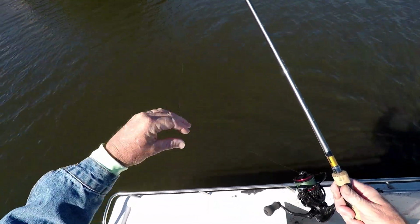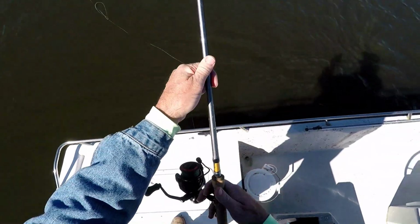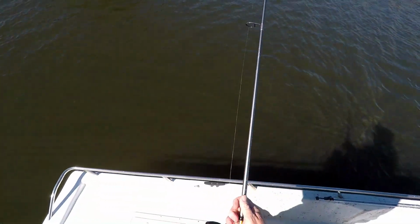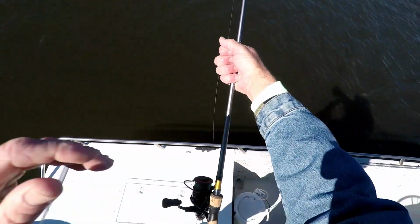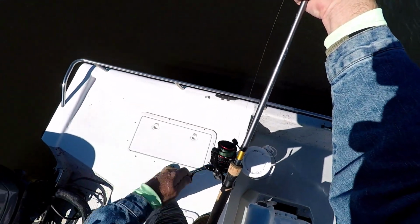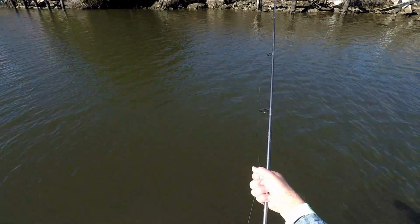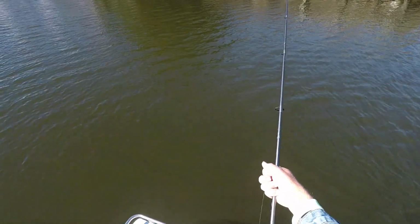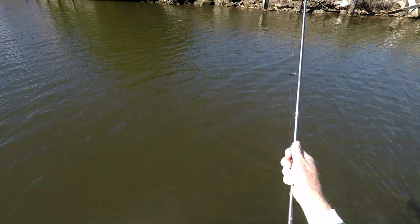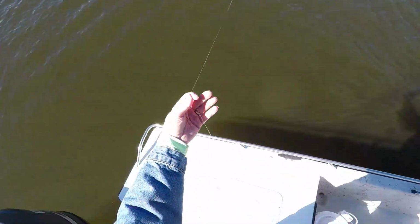Let's see if it's still there. I have a feeling I lost it. And when you lose your line like that, or you've got some significant slack in your line and you're using these spinning reels, be sure to grab your line like this, get a little pressure on it, so when it goes onto the reel, it's not going to be a bunch of loops going loosely, and you'll have some twists and tangles later on. Yeah, we lost our jig. All right, well, let me tie another one on.